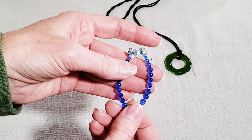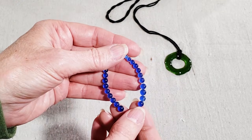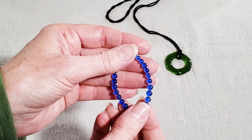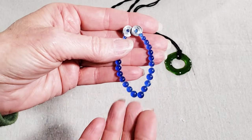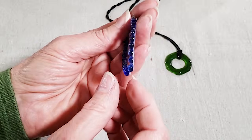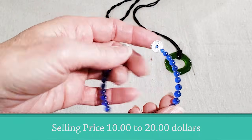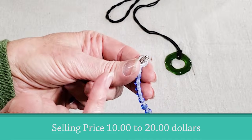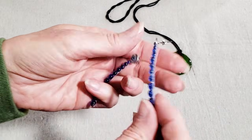This is a pretty simple little project. You can fuse these tiny little beads by just putting tiny shards in your microwave kiln, and when they fuse they just turn into half moon shapes. They're flat on the bottom, but they have nice little rounded shapes, and these were made by just gluing the pieces to a piece of, I think this was plastic milk carton or something like that.